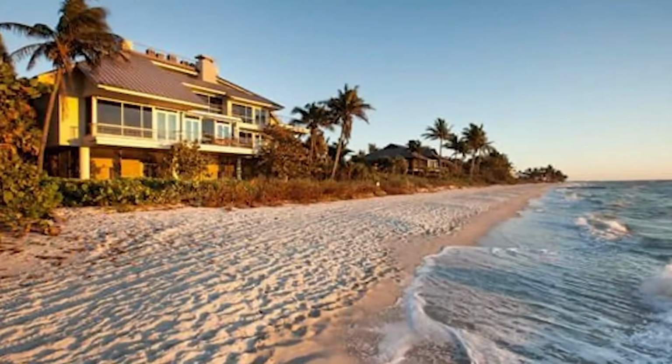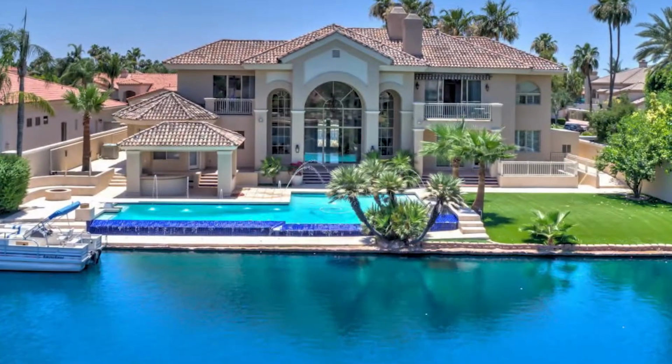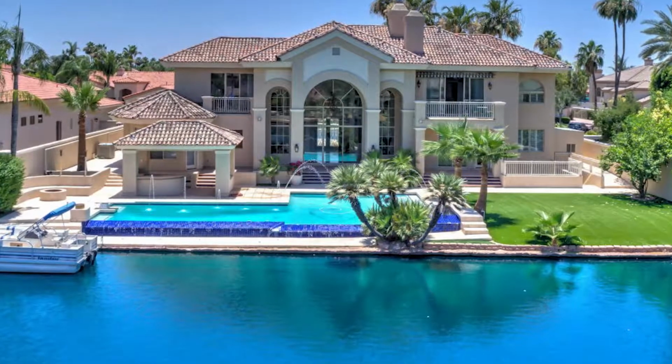Now, a lot of people move to Arizona and they think, desert, sand, palm trees, cactus, and that's great. And there are those things right here in Arizona and Phoenix Metro. However, did you know that you could also find waterfront property here in Arizona? Now, this is maybe not oceanfront, but hey, it's close enough. You're in the desert and you can be on the water.